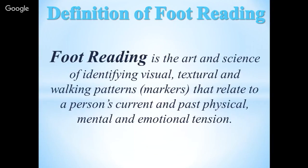Let me kind of backtrack. In theology, when we study a theory, a definition is so important. Calling something by its name and giving it meaning is so important. And when we think of foot reading as such a fledgling modality and not really having such a large history, I wanted to give an official definition to foot reading as the following. Foot reading is the art and science of identifying visual, textural, and walking patterns, also known as markers, that relate to a person's current and past physical, mental, and emotional tension.